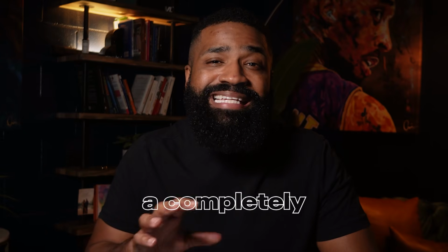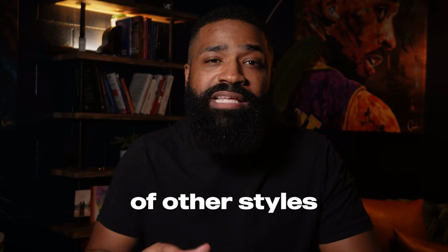At the end of the day, the Beardstache is for guys who want a rugged yet controlled look. It's a little more polished than a full beard, but still has the masculine edge. If it doesn't work for you, you can always adjust the length of the beard or mustache to tweak the balance. And if you want a completely different vibe, there are plenty of other styles to explore.